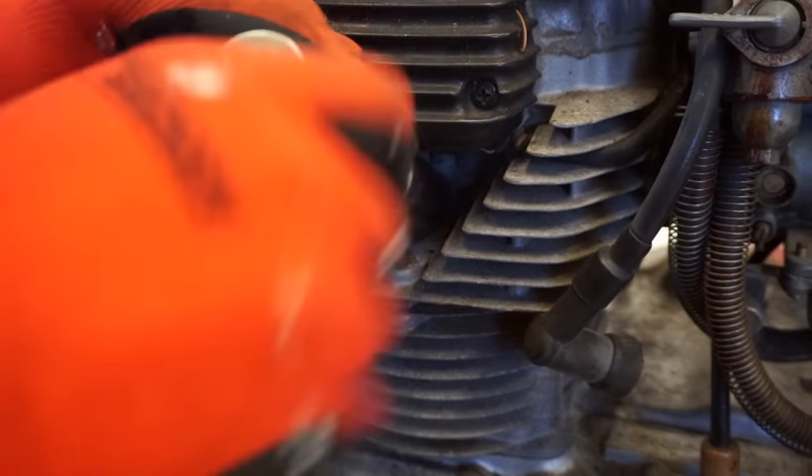What did we get here? 170, so a little bit less than the other side, but that could be because of the oil we put down the cylinder, so I'd say that's pretty good. It'll definitely run on 170 and 180.